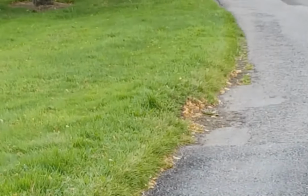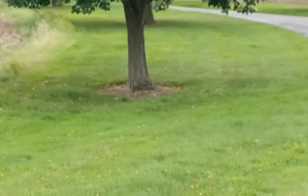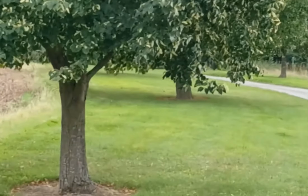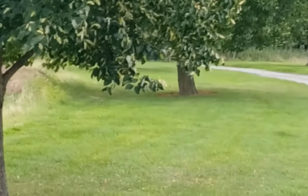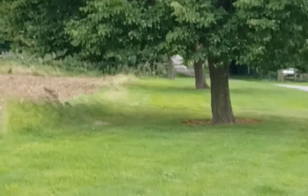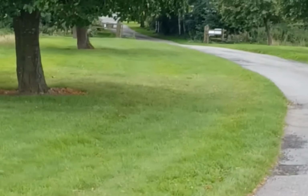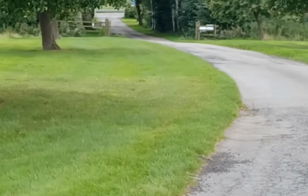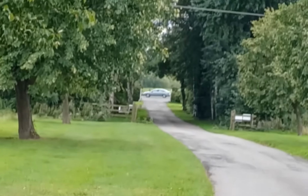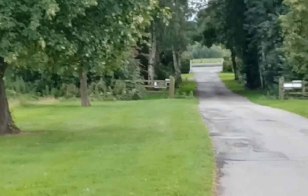Now, just coming up to the gates now. Beyond there is the Ashby road. So if you turn left at this lodge, you go into Loughborough. If you turn right, you head into Shepshed. There we go. There you see the cars passing. That's the Ashby road.